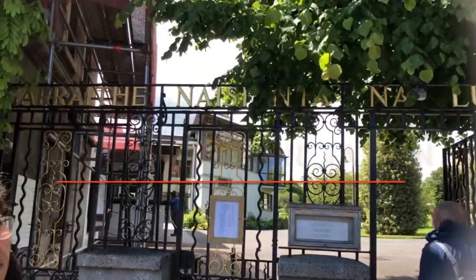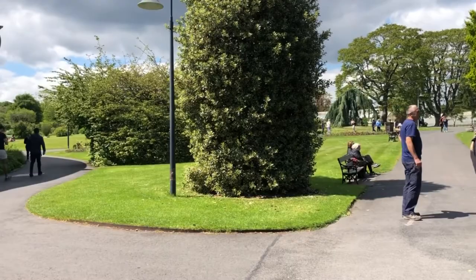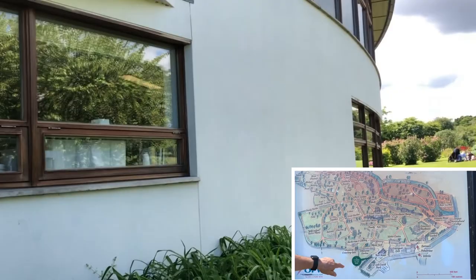So welcome to National Botanic Gardens. This is the entrance. So we're gonna start here at the number, what number is it? Four or five? So this is the visitor center. And we're going this way, guys.